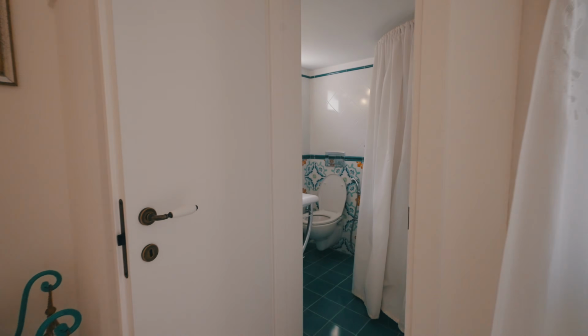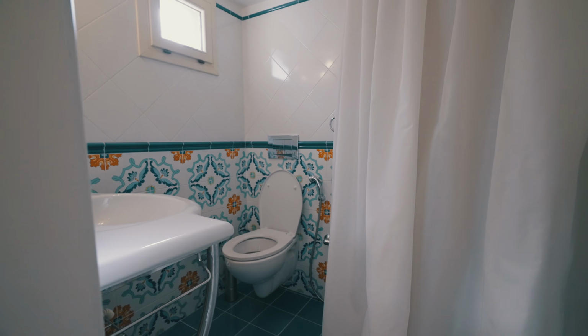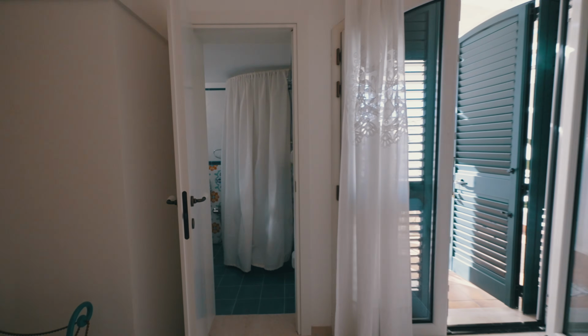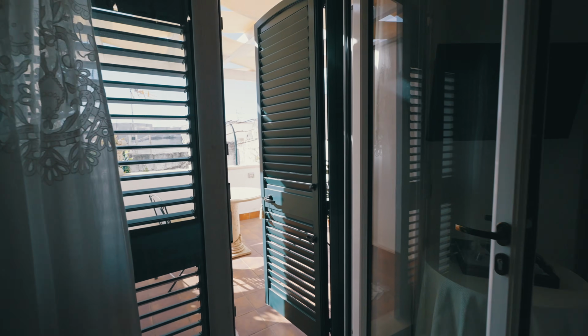All of the bedrooms in this apartment have a private bathroom, which is excellent. This is a great feature. Once again, beautifully realized. This has some very nice stylistic tiles on the walls, which I always like. And so let's fix our exposure and head outside.